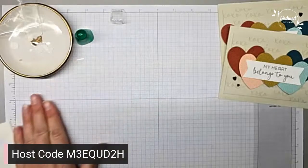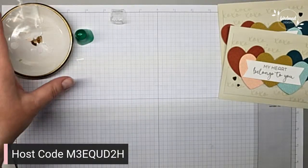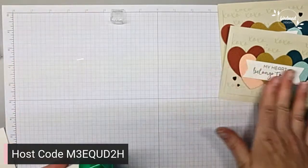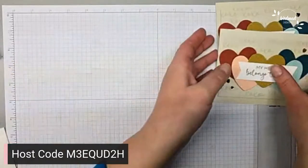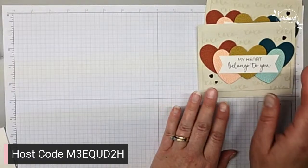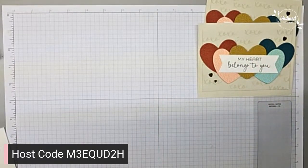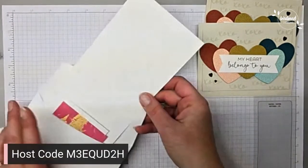All right, now you guys ready for card number 2? Okay, do you guys like it? Like to see these different colors together? To me, that is so exciting. I love to see different colors. Typically, when you think of hearts, if you're like me, you think of pinks and reds and purples, but not necessarily all of these colors together. So I love that. Okay, here's our card number 2.